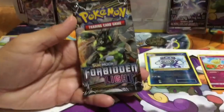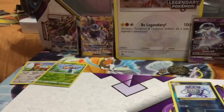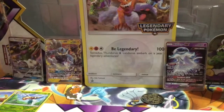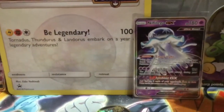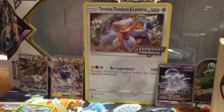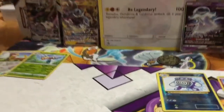Okay, this is my last pack right here, Forbidden Light. Good luck for the last pack, Jelly. Hopefully you pull another one. I already got one. Oh, I need another one. Let's see if we get another one. There you go, guys. Enjoy.